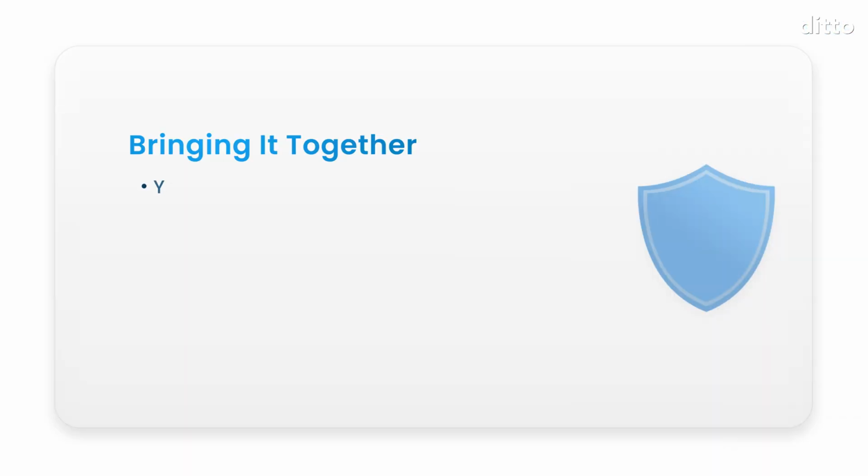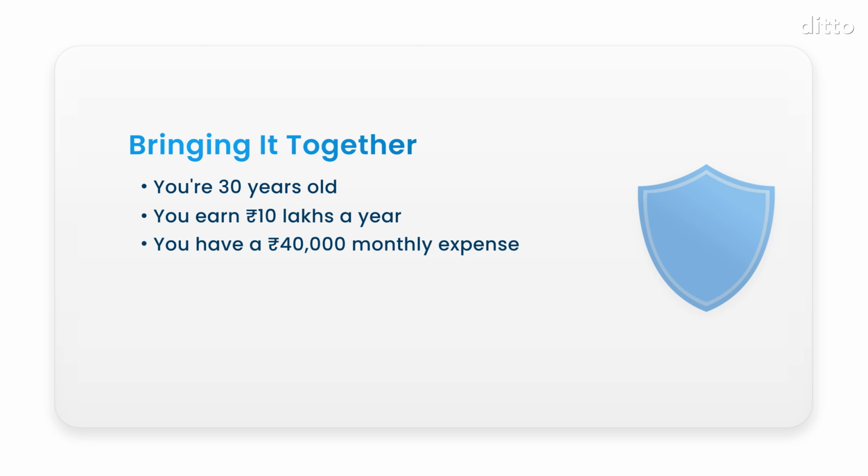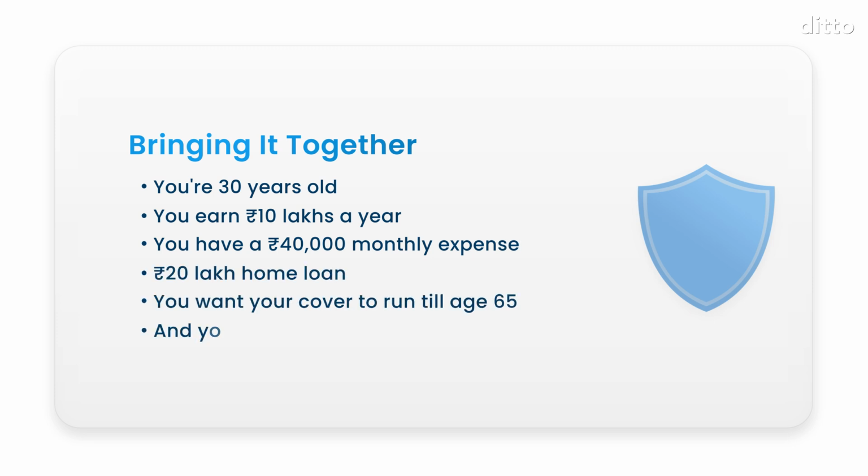Now, let's bring all of the 1, 2, 3, 4 steps together and take this example. You're 30 years old, you earn 10 lakh rupees a year, you have 40,000 monthly expense, a 20 lakh home loan. You want your cover to run till age 65 and you already have 50 lakhs of life cover. Now, here's what your calculation might look like. And remember, this is just an example. The numbers might actually vary.